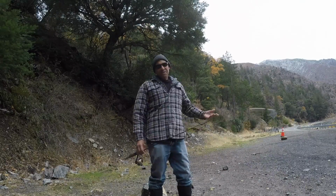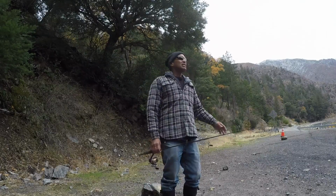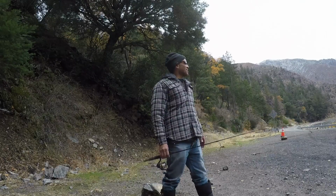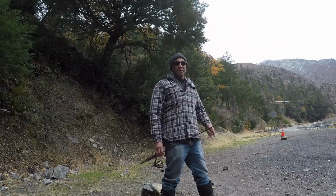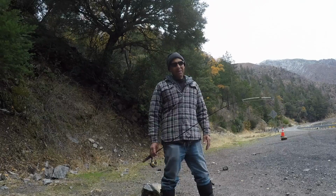But that was a good first scout of the North Fork of the Feather River. I learned a couple of things today. It's bigger than I thought, and the access is a little spotty. I was able to find enough pools to fish. I was able to get some nice rainbows in the net. And I thought that last one was a lot bigger than it was.